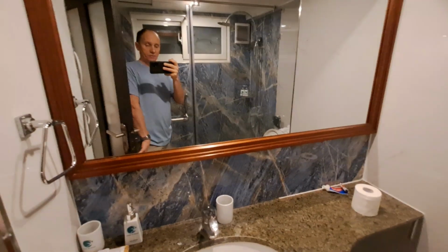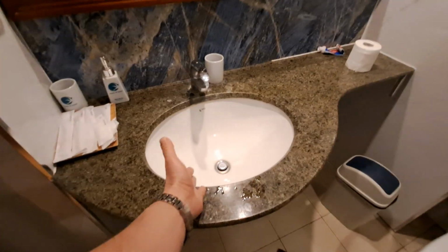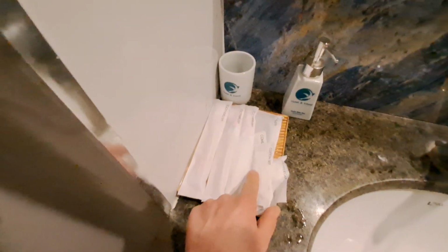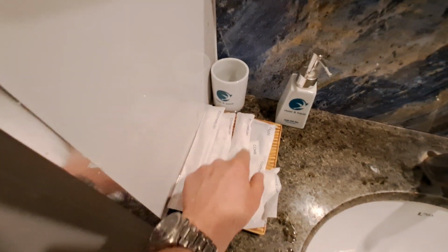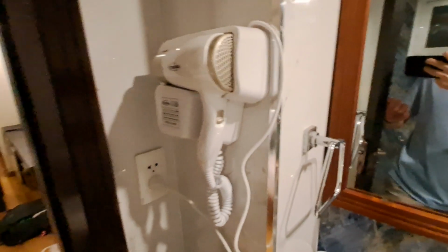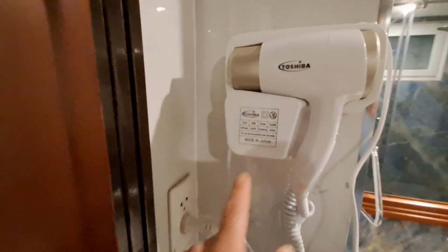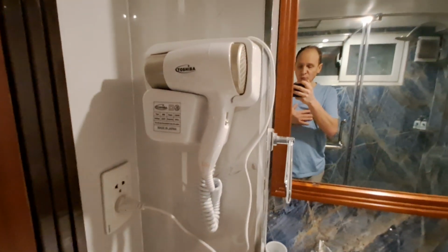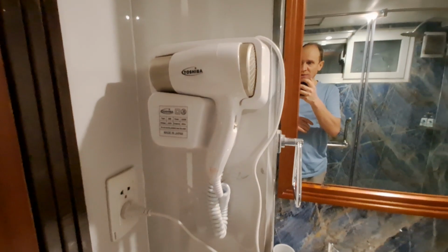So here is the bathroom. The bathroom is quite spacious. Big mirror, sink, soap, cups, and we have a toothbrush with toothpaste and razor and comb and shower cap, and we have a hair dryer made in Japan, Toshiba, which is very good. I don't use it much, I used it only one time, but it's very nice indeed.